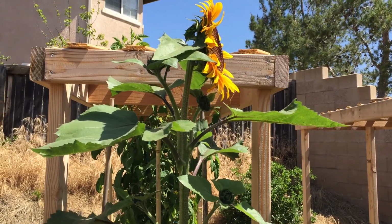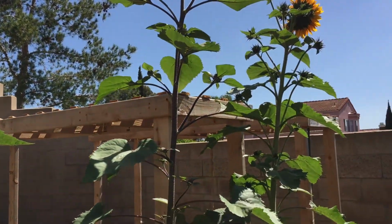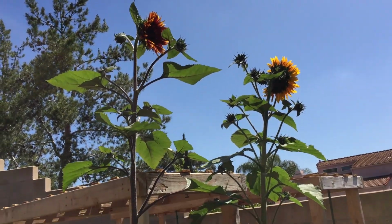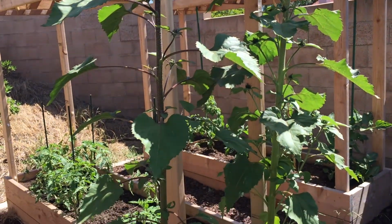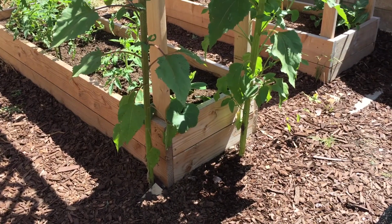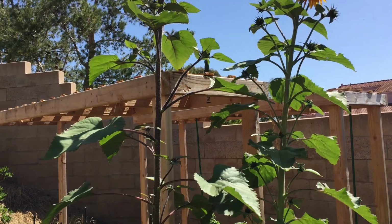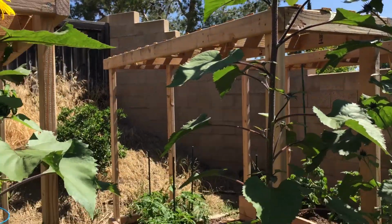Today I'm going to talk about my sunflowers. So over here are 3 sunflowers that are actually volunteer sunflowers from seeds from last year. This tomato bed used to be our compost heap, and sunflower seeds ended up in here, and I allowed these 3 sunflowers to grow because they were in convenient locations to help shade the tomato box.